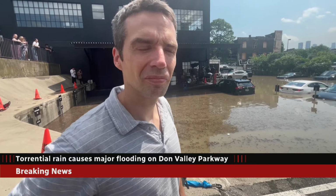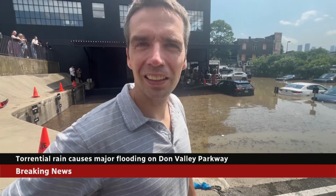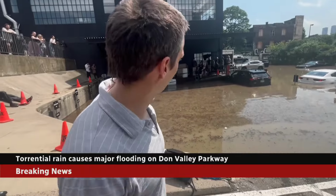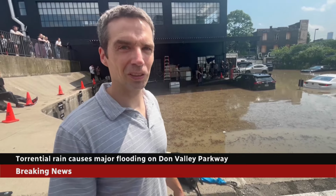What's the plan? We've seen some other people get their cars out. What are you going to do? Well, I just climbed in. You can see I'm soaking wet. So I climbed in and it's flooded with water, so it's not safe to try and drive it right now.